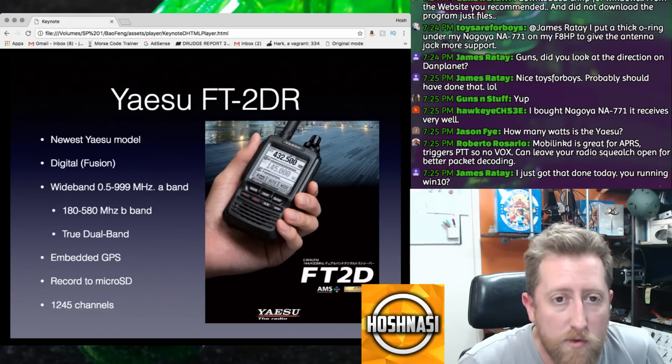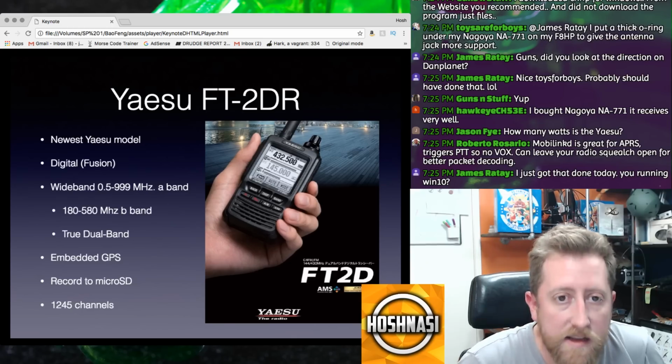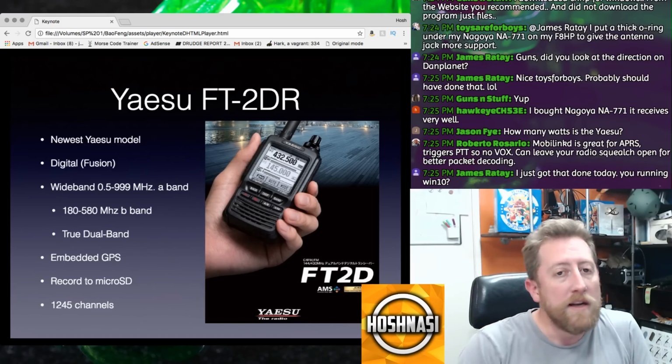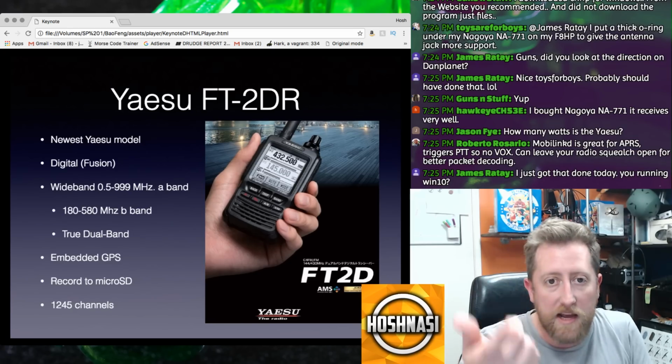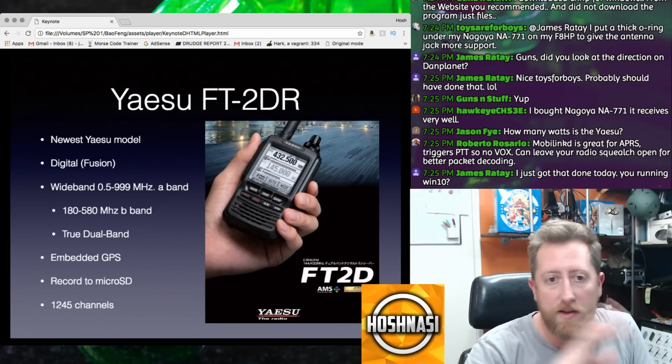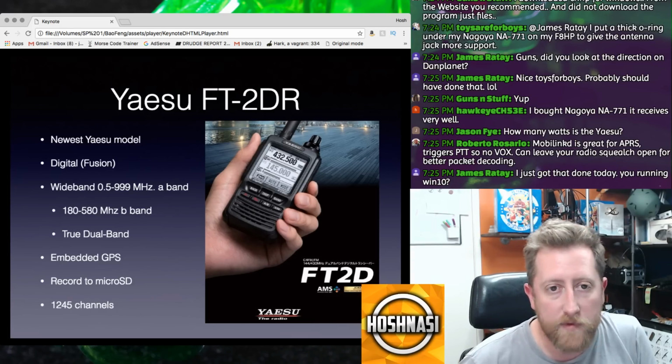So Roberto asks, the Mobilinkd is great for APRS, triggers PTT, so no VOX, can leave your radio squelch open for better packet decoding. Yeah, so there's all kinds of different options. I was just mentioning the very cheap option. But if you guys are interested in APRS, which is another video entirely, the Mobilinkd, you can look that up.